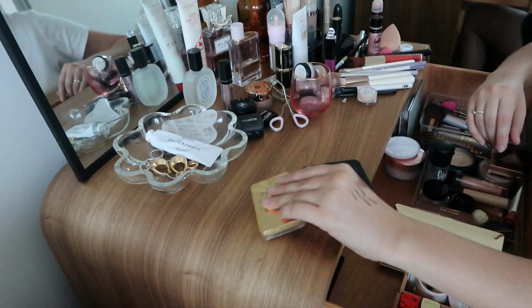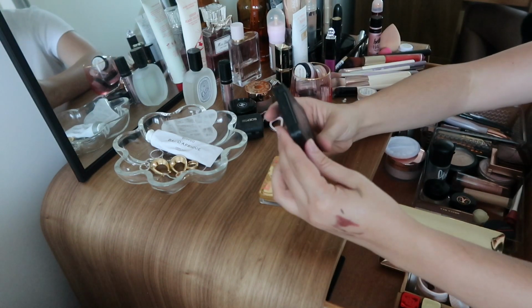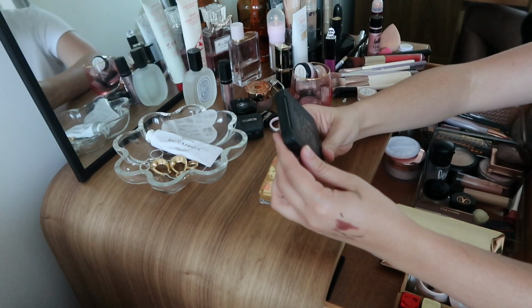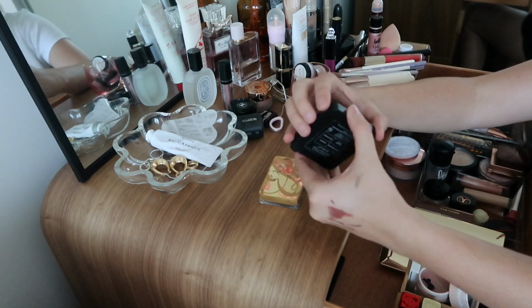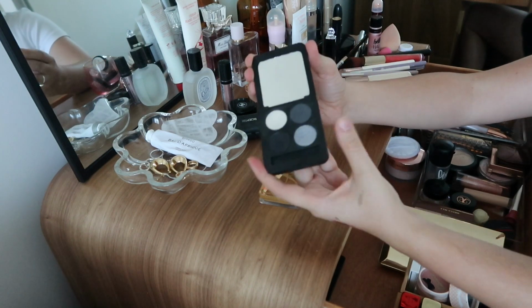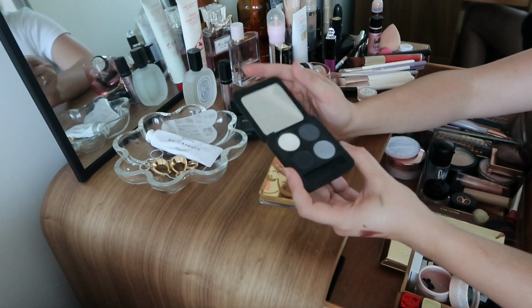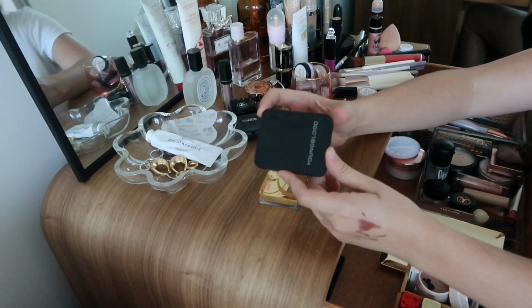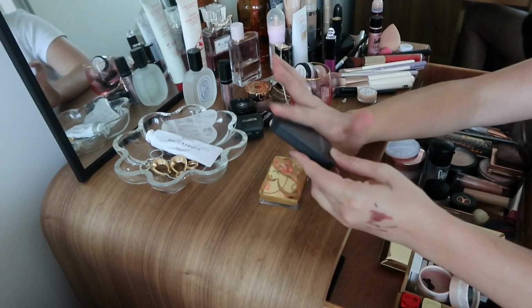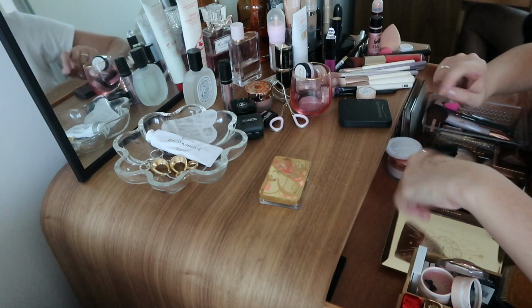I have this Youngblood, it's a really old palette, but I really like this one. I don't use it as often because the colours are just pure white, black, dark grey and a light grey. I just don't use this that often, so I might see if my mum wants this one or give this one away. We'll see if my sister wants it as well.